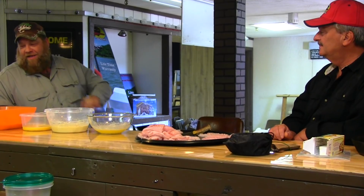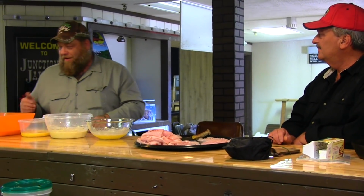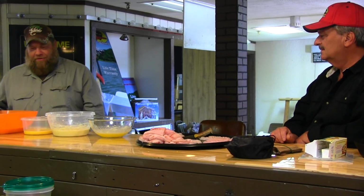In a nutshell, yeah, it's too hot. If it does that, you can tell when you put your first piece in there. If it's crazy hot and it starts just bubbling away real aggressive, then you can turn your heat down. But that's why I use cast iron, because it distributes the heat a lot better than regular aluminum or something like that does. Yeah, we're gonna start breading here in a minute.